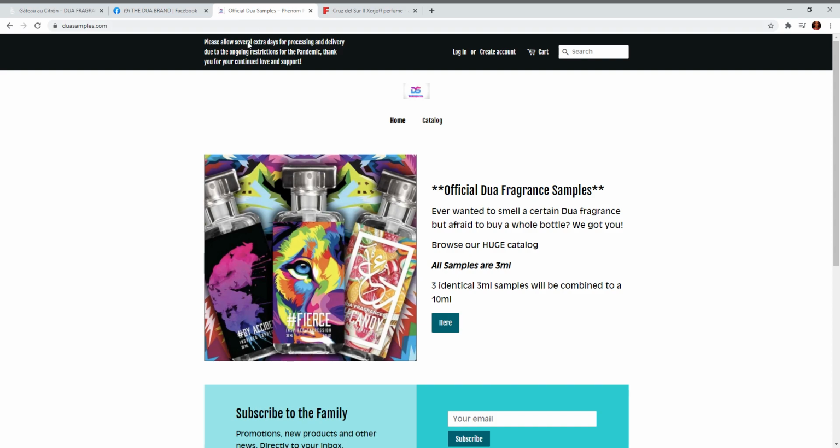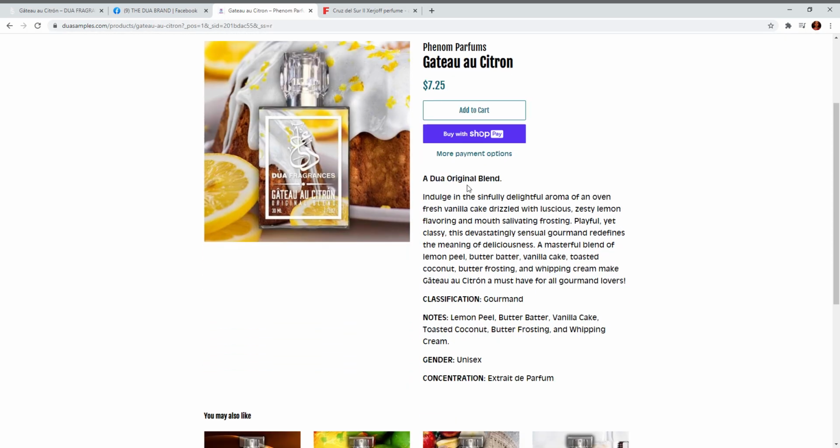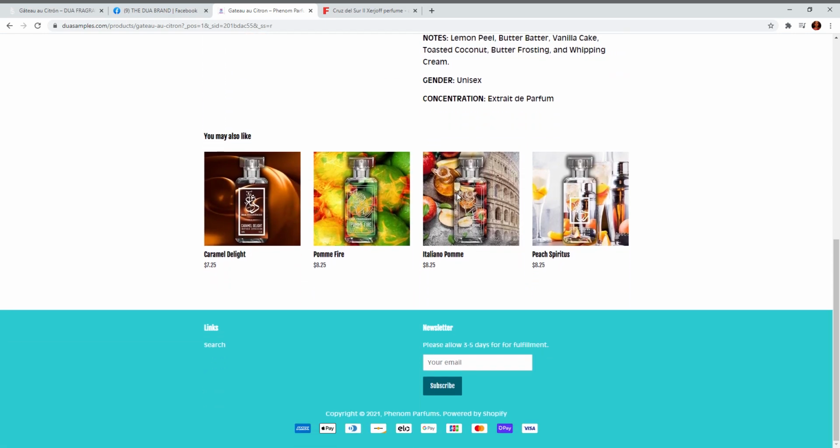But if you want a sample, Dua has an official sample site. So this is called duasamples.com, the official Dua fragrance samples. And so all of the samples will be 3 ml for $7.50. You can put in Gâteau Citron in the search bar, and they do have it. So you can buy with Shop Pay, more payment options. They also offer Google Pay. So they give you all of that.